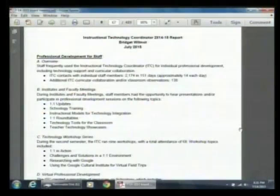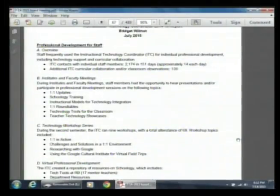And then we also throughout the year had professional development at institutes and faculty meetings, and there also was a weekly technology workshop series where teachers could come to any workshops that they wanted. So we were really trying to provide teachers with embedded time to get professional development, as well as teacher choice to take whatever workshop suited their needs and the needs of their students. Knowing too that teachers, especially in this digital world, might want to have access to professional development outside of those face-to-face sessions, I also created a digital repository.